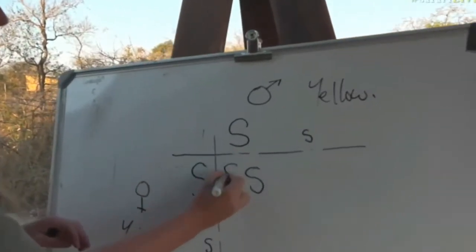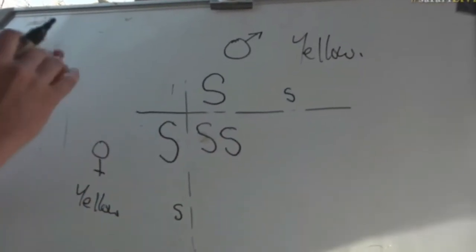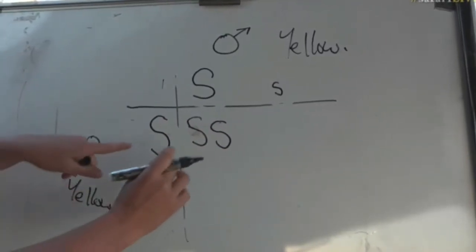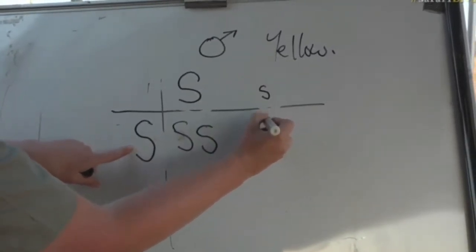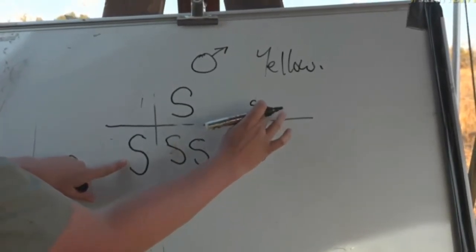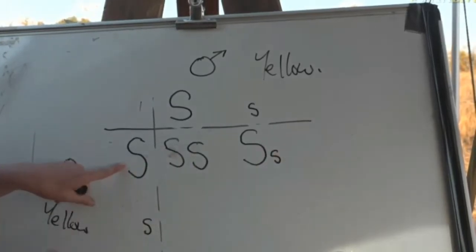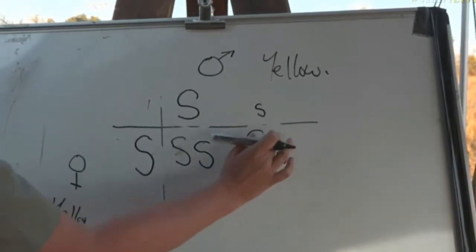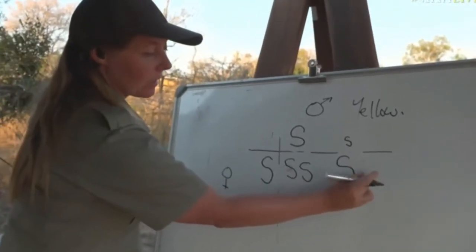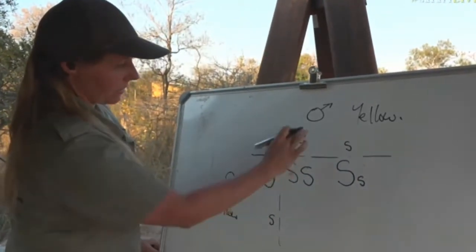They're not a carrier, they're just yellow. And whatever they pass on to their offspring will be either one of those. If we go across and we've still got this gene, so it's a big S for the female and a little S from the father, this cub will still be yellow, but it will be a carrier because it's got a little S. And the same with the father here.